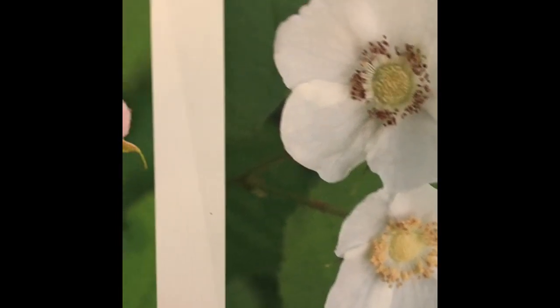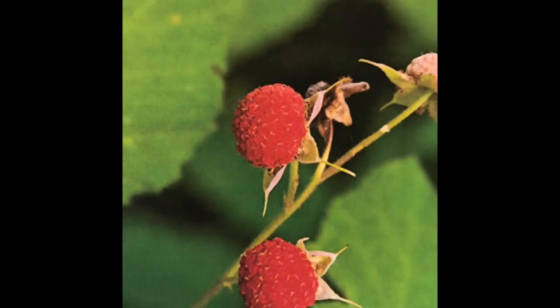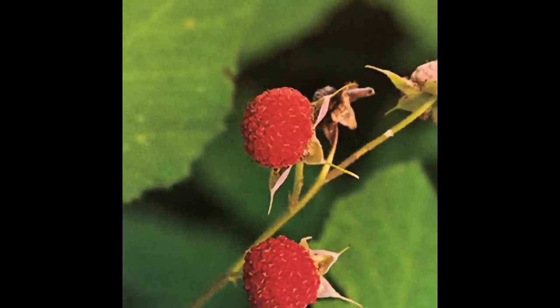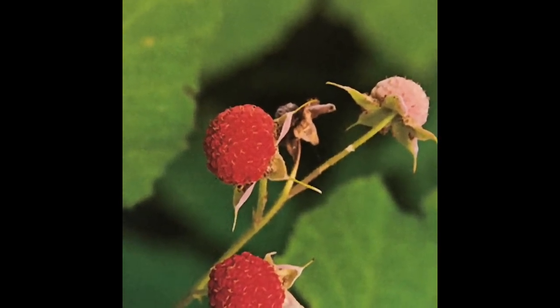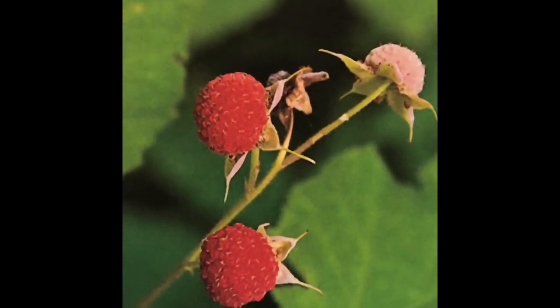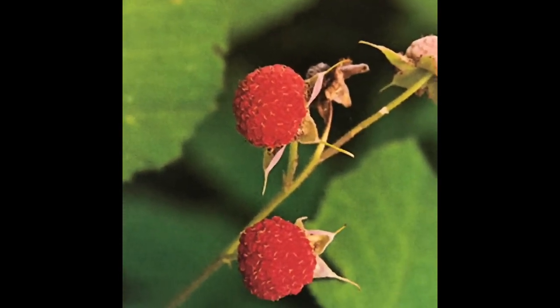And then later on in the summer, you'll see these little teeny thimbleberries. And they're called thimbleberries because they're much more flatter than a salmonberry. So, and they've got that bright, vibrant red color.